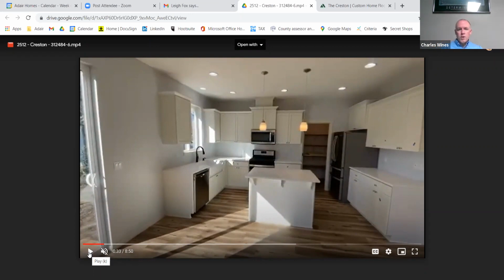So let's see here. What do we want to talk about here? Some of the other upgrades that we did on this house is iced white quartz.